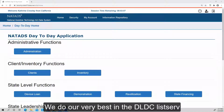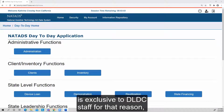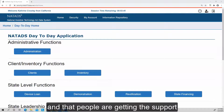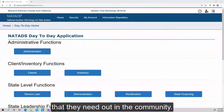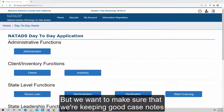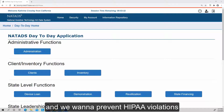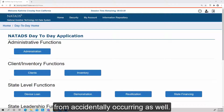We do our very best, and the DLDC listserv is exclusive to DLDC staff for that reason, so that we can check things and make sure that no one's being taken advantage of and that people are getting the support that they need out in the community. But we want to make sure that we're keeping good case notes in the file as well, because as we all know, there is a lot of turnaround, and we want to prevent HIPAA violations from accidentally occurring as well.